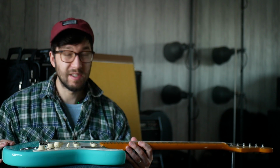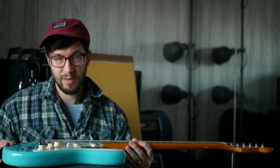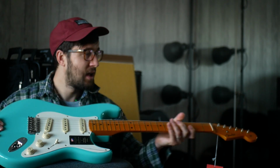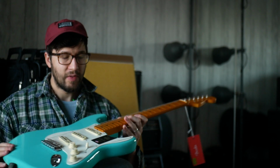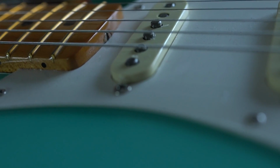Some slight issues that I'm not sure Fender would particularly want me to tell you about, but that is kind of what I try to do. So if you're watching this part, Fender, just don't. There are a couple of little finishing flaws, so I guess it might be a good thing.